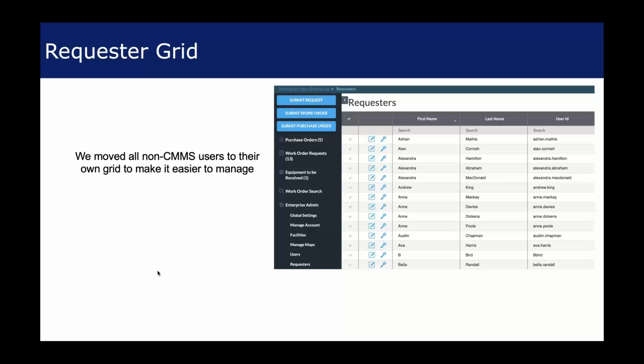With that as well, it's also simplified their permissions. In order to be a requester, there's only one permission you need, and that's can submit work order request. So you'll see a very stripped down version of those permissions when you're editing a user on the requester page. And if you do have room and you want to move a requester over to the users grid and give them full permissions for things, all you have to do is check off the CMMS checkbox on that permissions window again. And then the same is going to be reversed for moving users over to requesters.